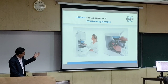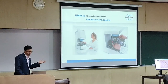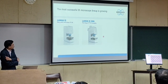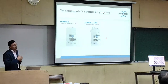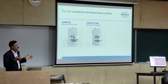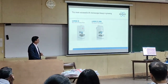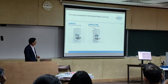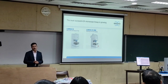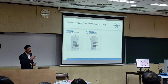So you can see here the system is also what we call an imaging system. I'll tell you why we call it an imaging system. So in this FTIR microscopy, if you see the line, it is increasing, because if you see here the first model, this is only for, maybe, very easy point and shoot. It's just a single point or multiple points you can choose, and then you can record the spectrum that way. But if you see another model, which is called the LUMOS imaging system, this system comes with a focal plane array detector, and here we can do measurement or mapping very fast. So we call it an imaging system.